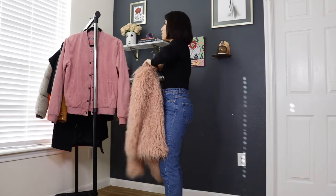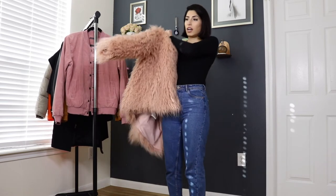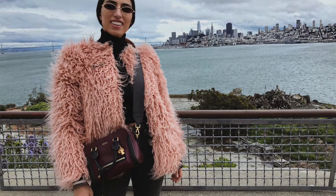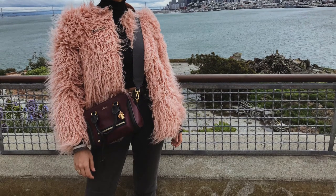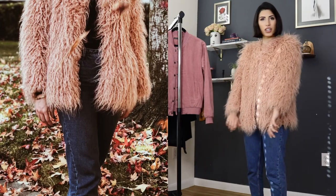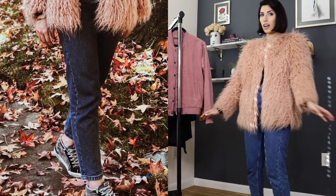This is my most favorite shaggy faux fur coat. I wear this all the time and I love it. It's just my cozy blanket. I wear it at work, running errands, anything. Going to parties, gatherings. It's from H&M. Obviously, it didn't cost me much. I only paid $25 last year.